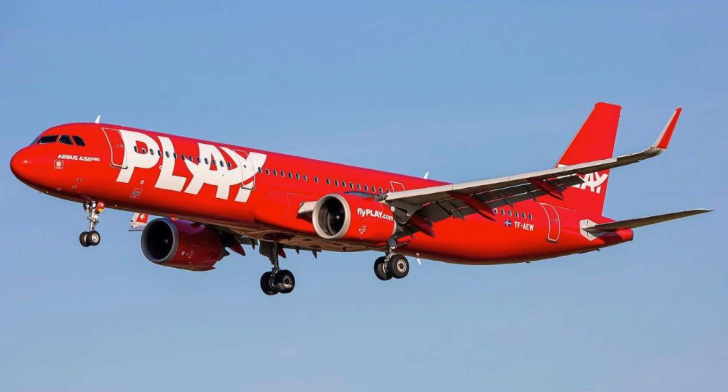I do of course still really want somebody to release either a Play Airbus A320neo or A321neo. As soon as that is released, I will buy it and we will have it in a Baltimore update.